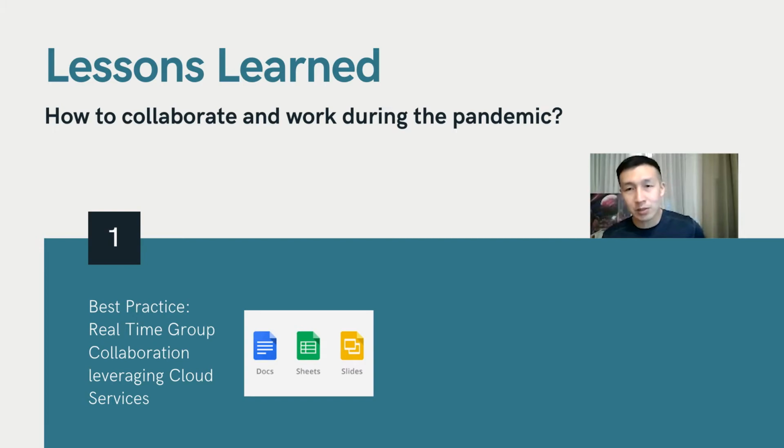So our best practice to get around problem 1 was leveraging our cloud services. We use Google Docs, Sheets, and Slides heavily. And to note, this is something we actually implemented on Project 2. Project 1 was a haphazard exchange of files we locally edited. Version control was pretty much a nightmare. After we implemented the cloud services practice, our work was much more efficient.